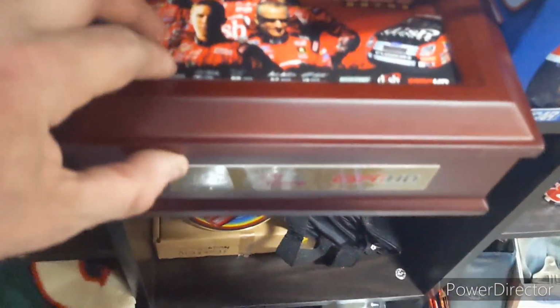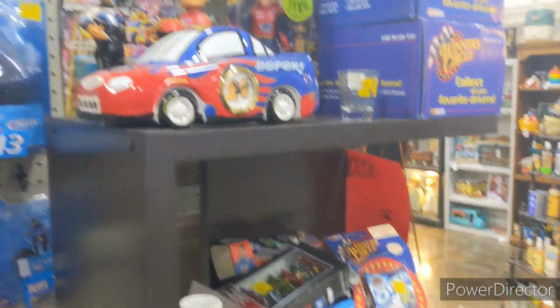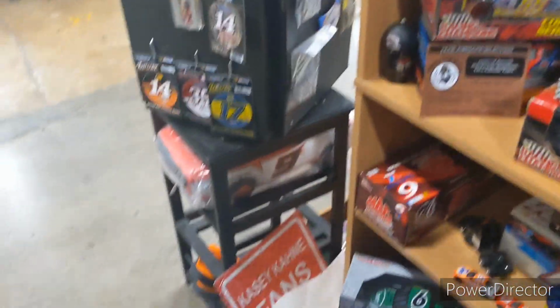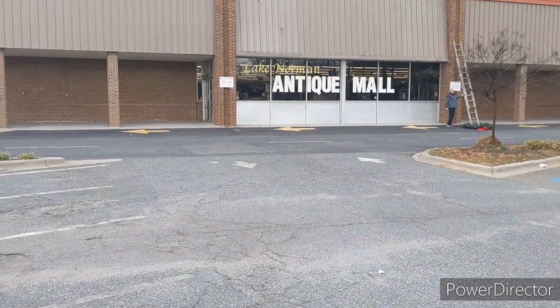And I got excited over this, but it's the helmets, not the 164 promos. I would have picked them up if they were the promos and under $50, but they weren't there. So a lot of interesting knickknacks and stuff. It screams former store, like there was an actual storefront or something, but just with all the knickknacks and all that. So off to the Lake Norman Antique Mall.